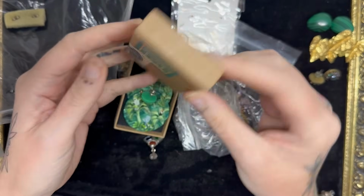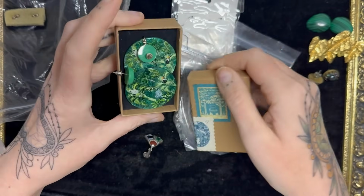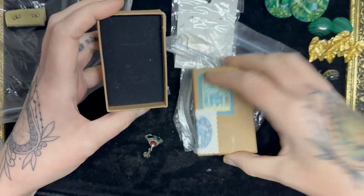This book belongs to Sarah. Someone's just put, yes, anyway.